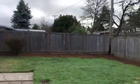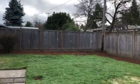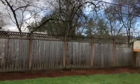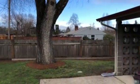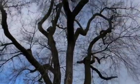So, great big tall fencing. That's like 7-8 foot fences right there, so you're not gonna have anybody staring in your backyard. And then you've got a short fence over here to the west. But this great big tree is just beautiful.